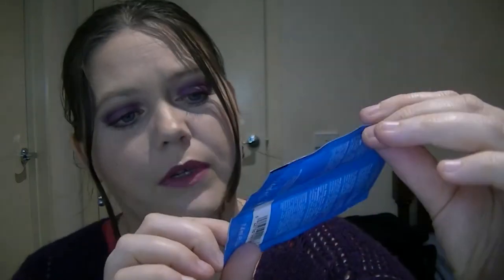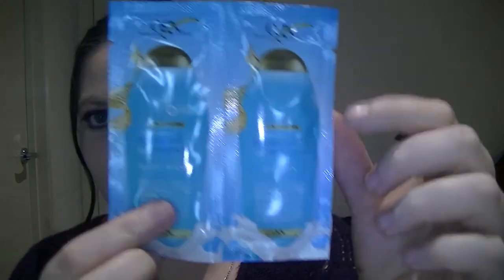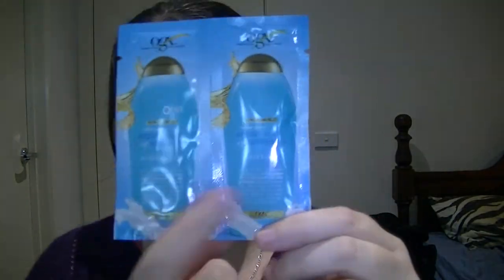So, we have here, like I said, this side is the body wash. Oh, yeah, body lotion and the body wash. Body lush. My mouth and my tongue. Oh, geez. Body wash and lotion. So, that is awesome. I'd probably use all the lotion in one, but I could probably get maybe two goes out of this body wash. So, I mean, that's pretty much everything that was in that box, and I'm pretty wrapped.